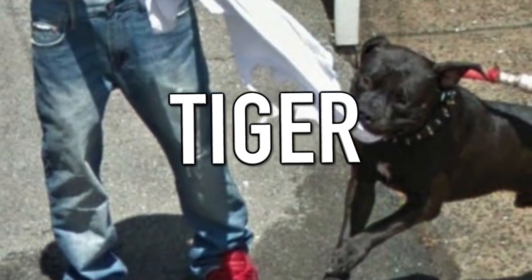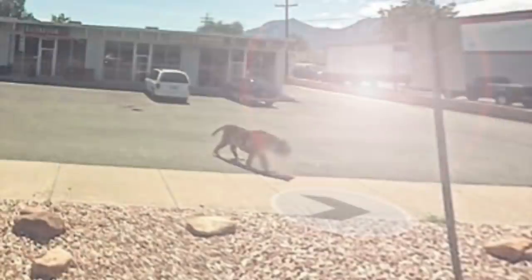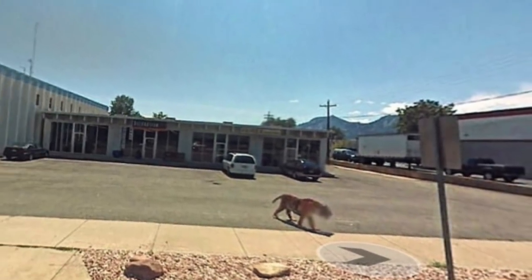Next up is Tiger. So we've already seen one very dangerous dog on this list. Big cat to be exact. This one was taken in Colorado, USA. As you can see, there's a wild tiger which has escaped from somewhere, walking freely.